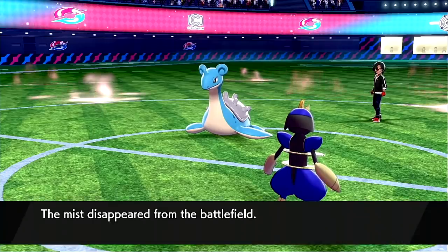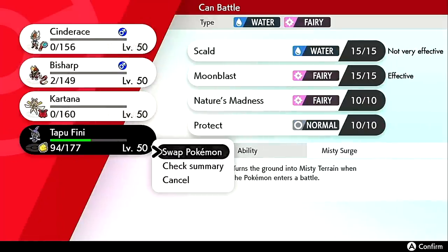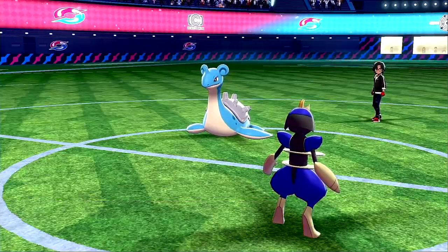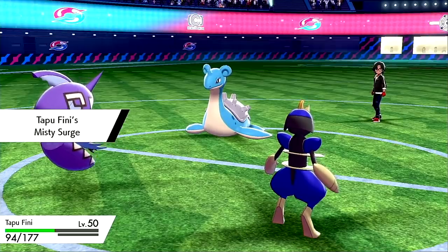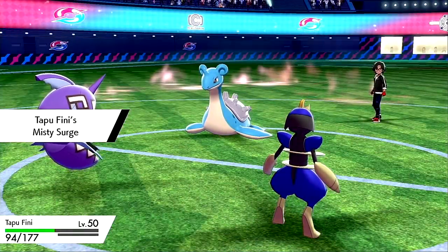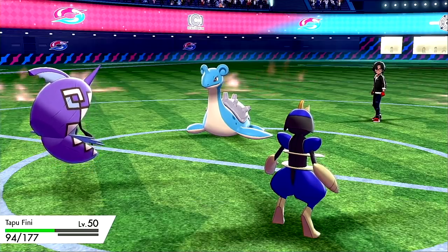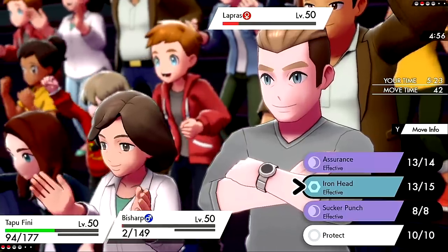Dude, that Grassy Seed. That Grassy Seed came in clutch for him, but unfortunately he knocked himself out. Send him my boy Tapu Fini. I can just spam Sucker Punch here, it'll always KO. I mean, I'm naturally faster, but I'm concerned about, like, a random Ice Shard. Go for this Moonblast. Click Sucker Punch.